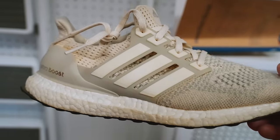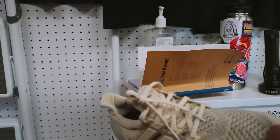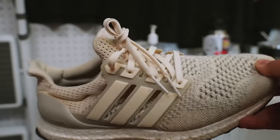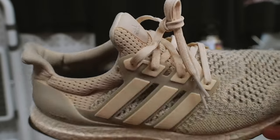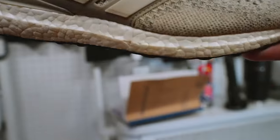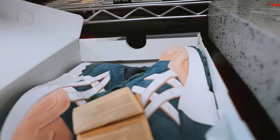Then, do you guys remember this era of Adidas? The Cream Ultra Boost. These are a nostalgic item, if I may say so myself. Super comfortable. These definitely broke the internet. Kanye started wearing these, the prices went up. I still remember the NMD Ultra Boost craze, and then eventually it became Yeezy. So pretty cool here.